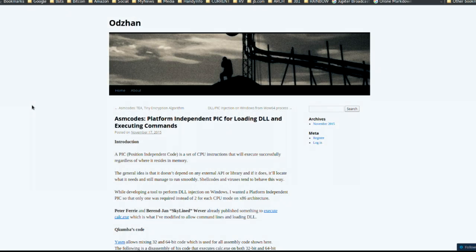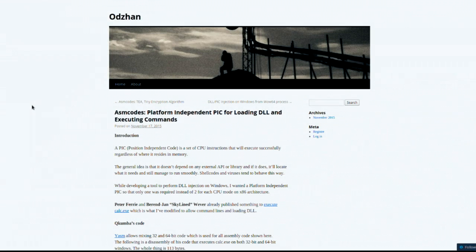Ooh, Alan, that's exactly what I was thinking. All right, how about a platform-independent PIC for loading DLLs and executing commands? How about that, Alan? A position-independent code. Assembly code.